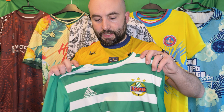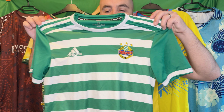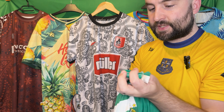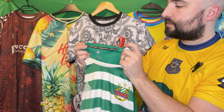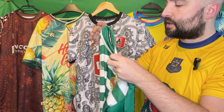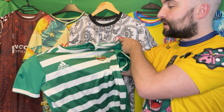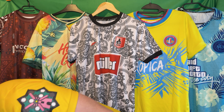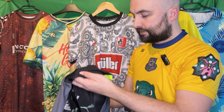So they seem to do a couple of West African teams in addition to their American teams. We picked up this nice little Rapid Vienna shirt. Little hint on these, by the way: if you ever see this, my Adidas team, the code in the collar is going to be a template code. So it means that the team used a template to make their kits. I don't know why Rapid Vienna, I thought, would be a big enough team to not have to do that.